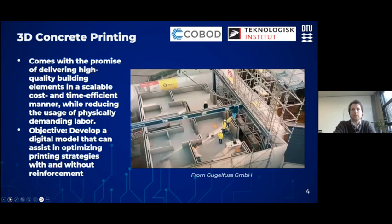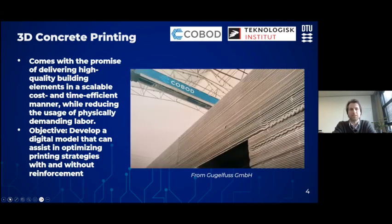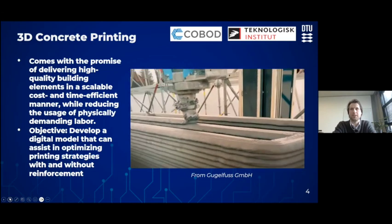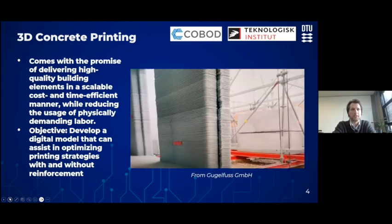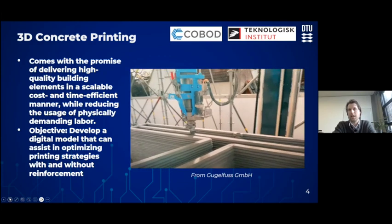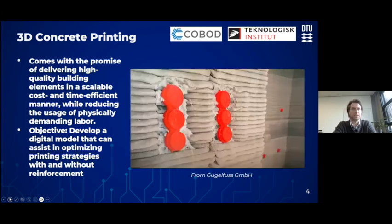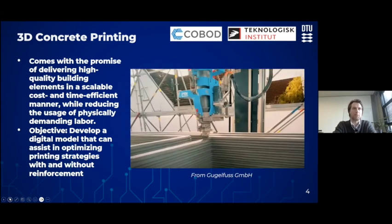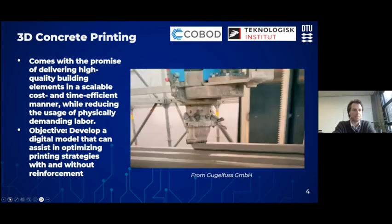So the first project that I wanted to mention is actually this Nexcon project that Thomas also mentioned earlier. It was together with Cobot and also Danish Technological Institute and a few other partners, as Thomas also mentioned. I'm not going to talk too much about why we are doing 3D concrete printing. I guess the people that are here today know a lot about that.